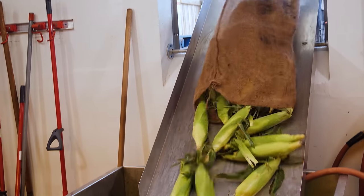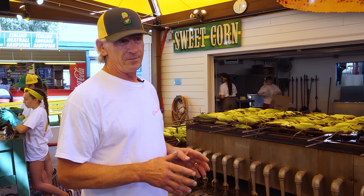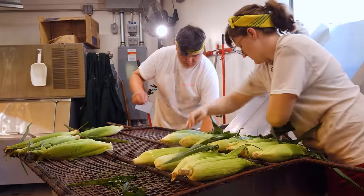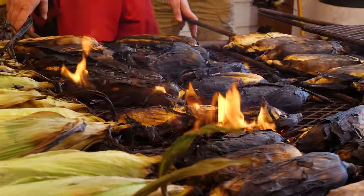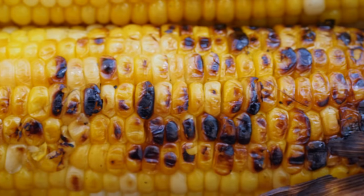First, they take the refrigerated sweet corn and slide it down to the soaking tub. You try to keep the corn refrigerated first to keep the starch from building up. Here, it soaks for 10 to 15 minutes before it moves to the grill. We get real busy, it might not hit the water very long. This custom-made gas grill was built specifically for this operation, ensuring a nice, even heat and pinpoint caramelization.